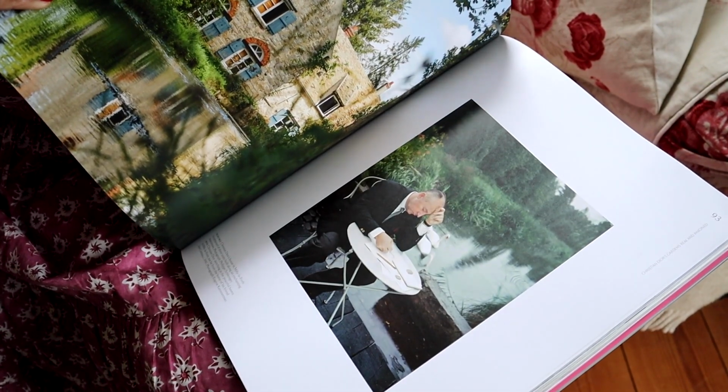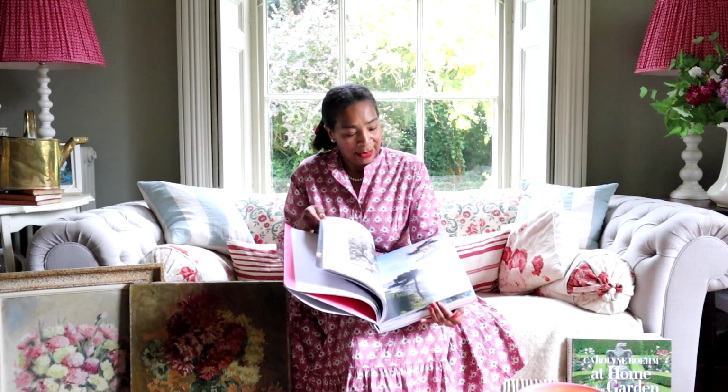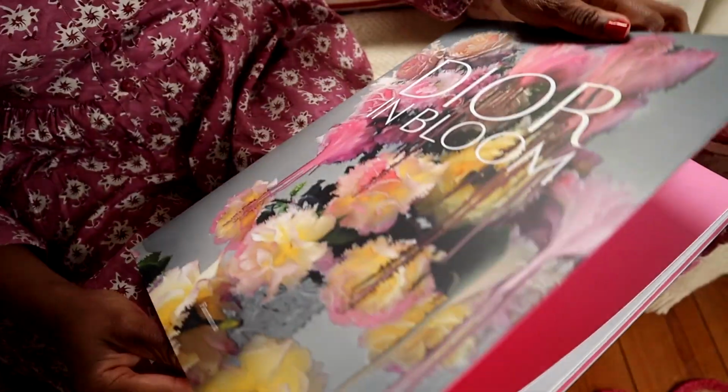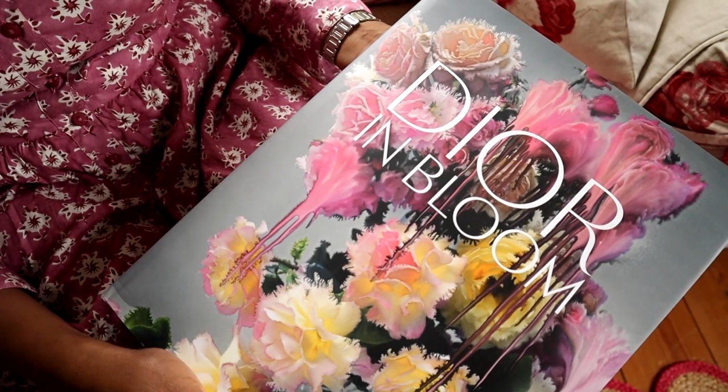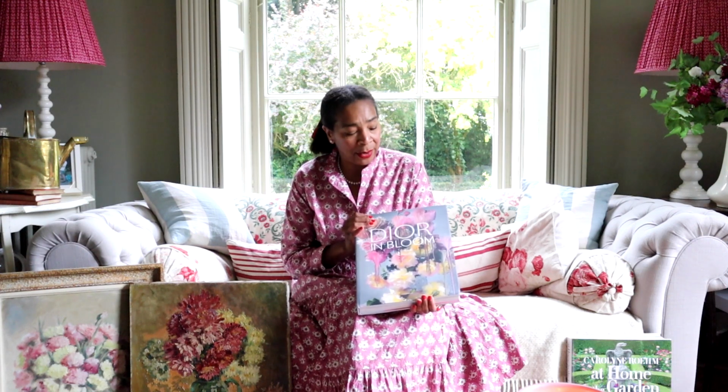There's a picture of Mr. Dior in his garden. So it's a beautiful book full of such wonderful inspiration for home and garden and of course clothing. And I just thought that was really beautiful. I do love a coffee table book. Of course I read them all. They're not just for sort of like keeping for decoration, but they really are interesting as well. They tell stories of people's lives.